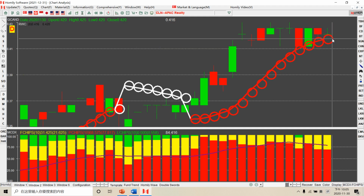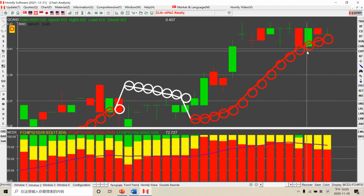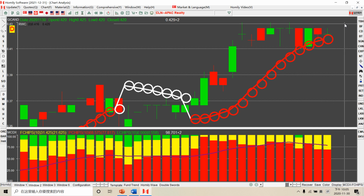This one of Singapore, also the same. So NAV still above the red circles means still got support. Once the red circle turns to white, it's time to take profit already. And the resistance is around 43 cents. If you cannot break up 43 cents, no big rise.